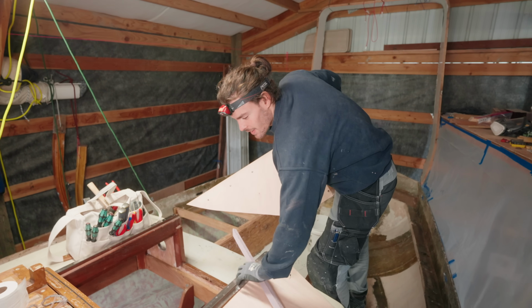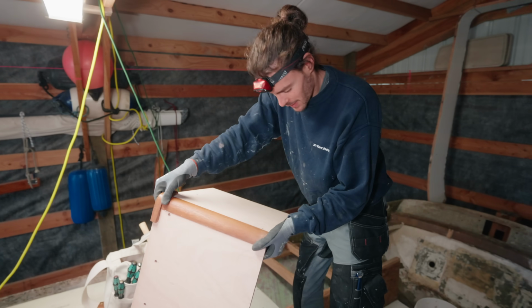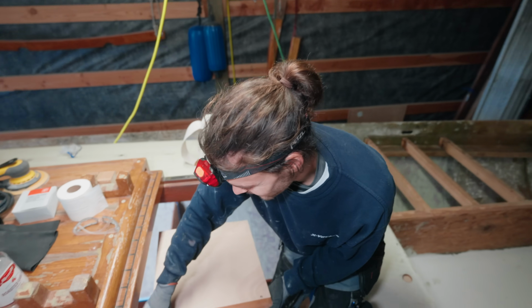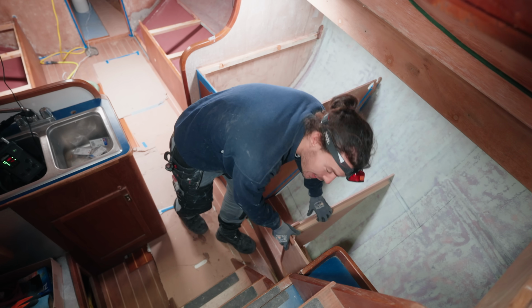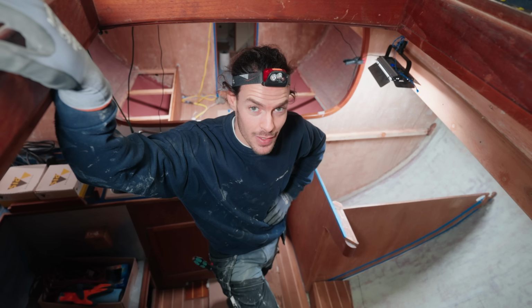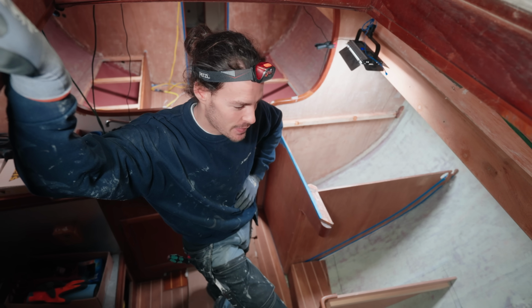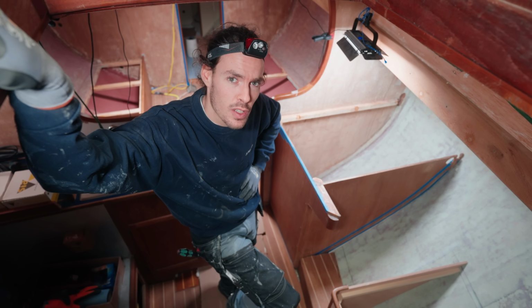Yes. I generally take advantage of when Maya is not here filming to do the things that I am least comfortable with. I was just playing around a bit. What I do like though, and what I have learned on Magic Carpet 1 on the first refit, is I had no money for material, so I had to recycle. And that is coming in handy now because we want to also keep a certain look within the boat.